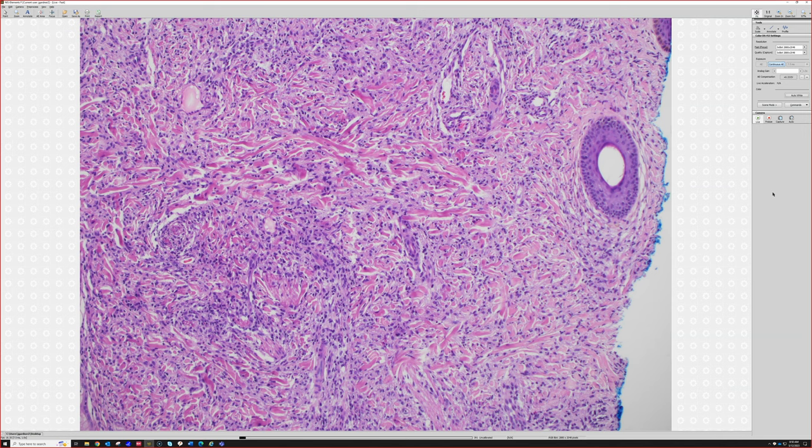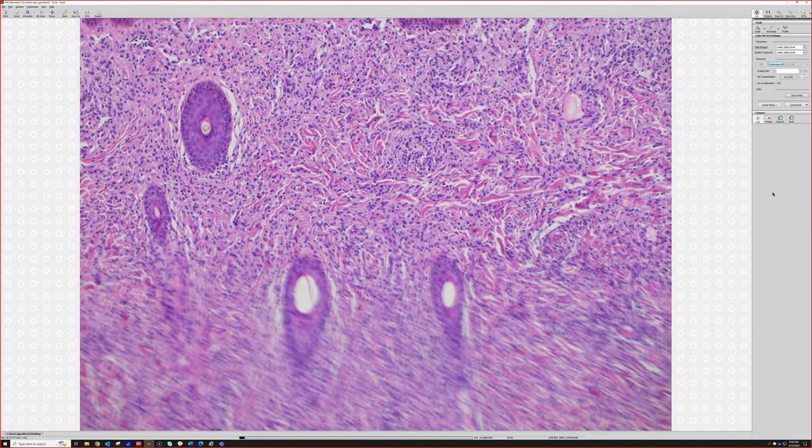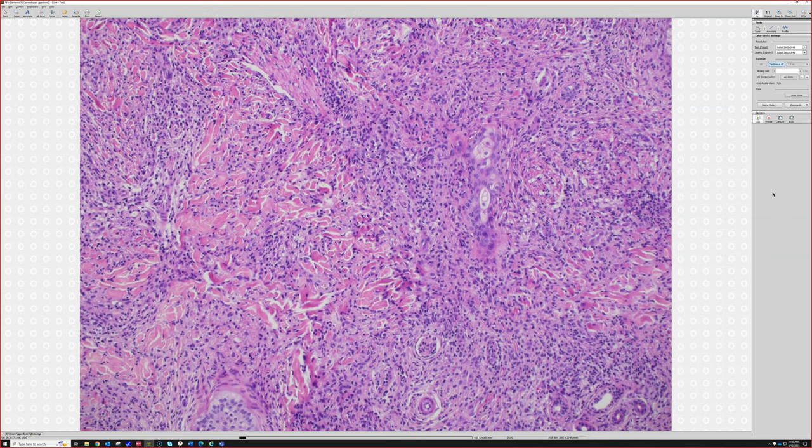So it's a lesion that can have really a range of different morphologies depending on how much of each component is present. So it's good to know that you can get ones like this that don't have Touton giant cells.